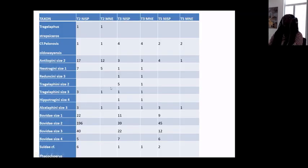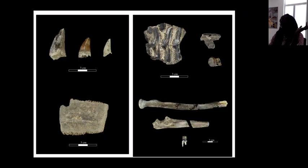This is just a table showing you the NISP and MNE per trench from the 3 trenches that we found the fauna from. And then I have some pictures, examples of some of the fauna that we found. These are the crocodile teeth. And this is a plastron of a turtle. And in the corner here, you see a tooth mark, right? A puncture. There's a bit missing. We found a bit of an elephant tooth, and then this is the beautiful primate that we found.